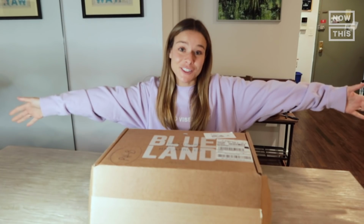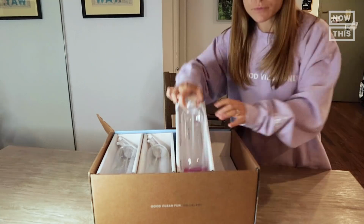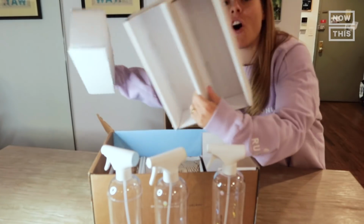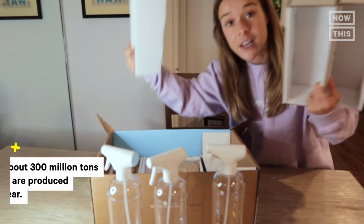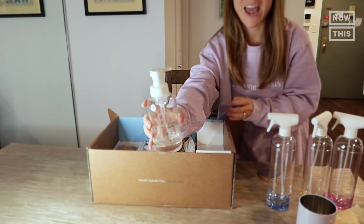All right, Blueland just arrived, and I'm gonna do a bit of an unboxing to see what comes with your delivery. First thing I notice is that it's all cardboard packaging, no single-use soft plastics right now, at least not yet. Bathroom, multi-surface, glass and mirror. Hand soap pump.